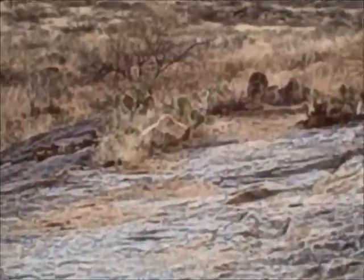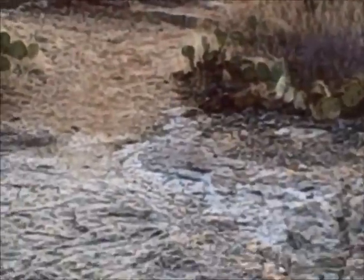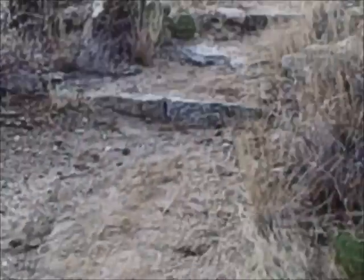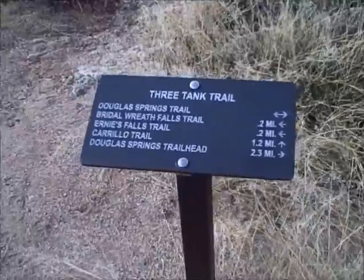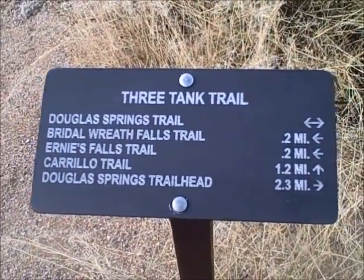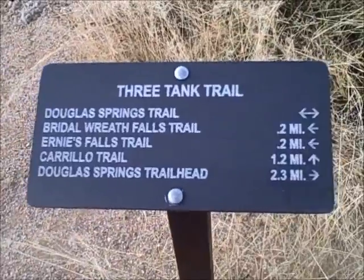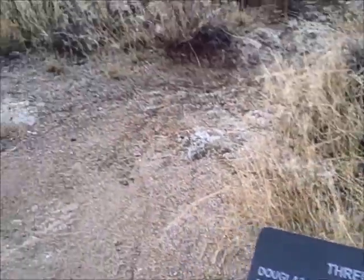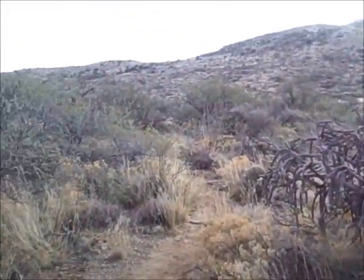It's always tricky when the trail goes through rocks. Just kind of try to follow wherever you can here. I usually go straight unless I see something that makes me want to turn. But sometimes it does turn. We've gone 2.3 miles. We're getting there. It's a nice flat area here.